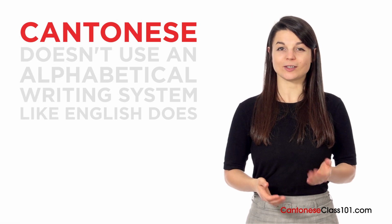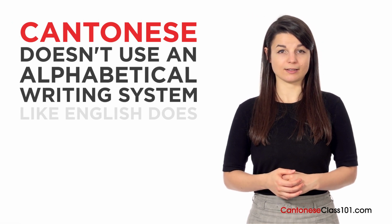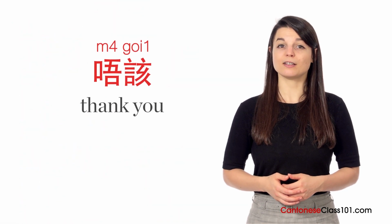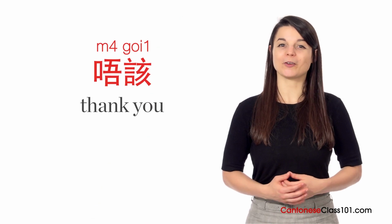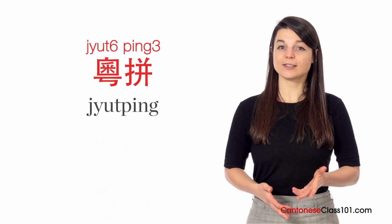Let's start by pointing out that Cantonese doesn't use an alphabetical writing system like English does. Instead, it uses characters that are comprised of parts that depict physical objects or abstract ideas. Literacy in Cantonese requires the memorization of thousands of components and characters. This can be quite daunting for new learners, but don't worry, you don't have to know the writing system right away. We can start learning Cantonese with the romanization system built for learners.